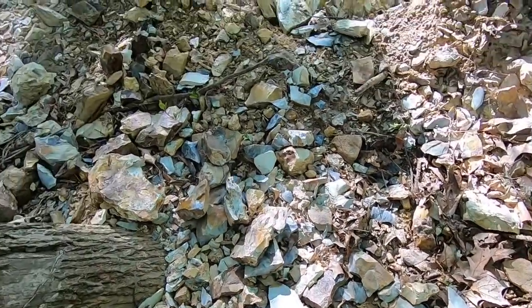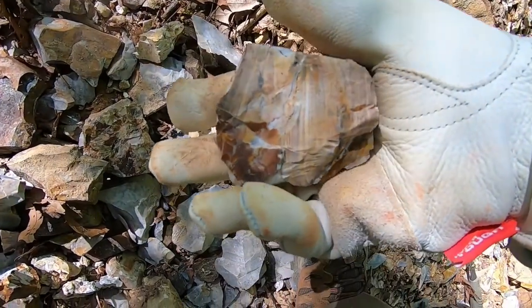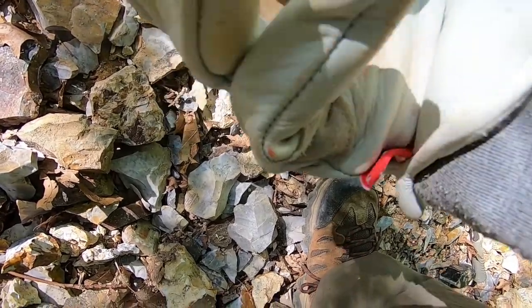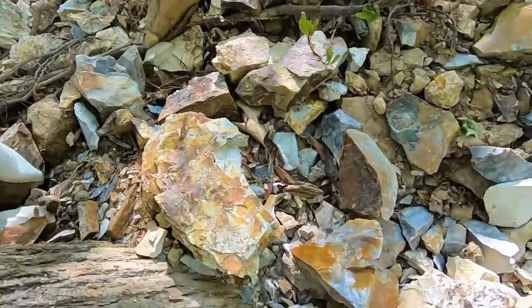Look at that. I like this one, if it holds up under the cutting aspect. Look at all those little lines. But to cut that up and polish it. Ooh, more quartz. Kind of curious to see how that turns out. I'm going to keep that one. Kind of like it.